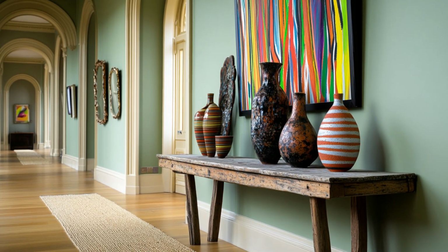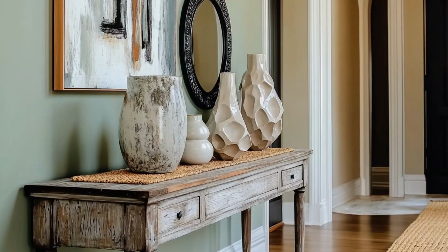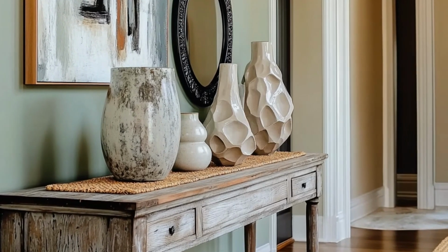So, don't be afraid to experiment. Test out small changes, switch up accessories, layer in new textures, or introduce different patterns. Your style should feel fluid and adaptable, growing with you over time.